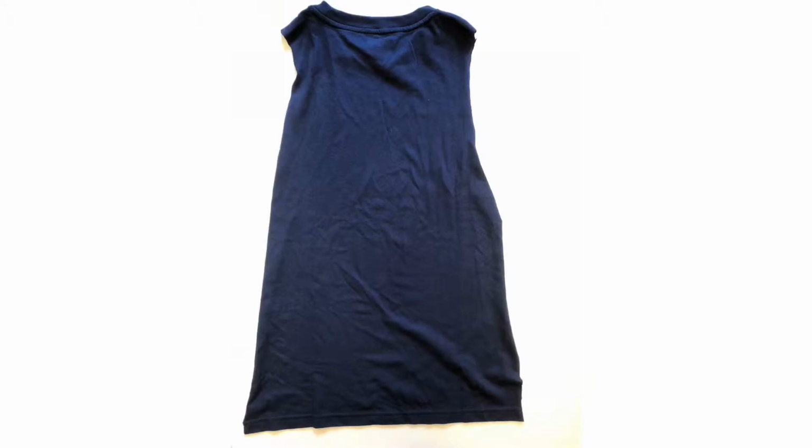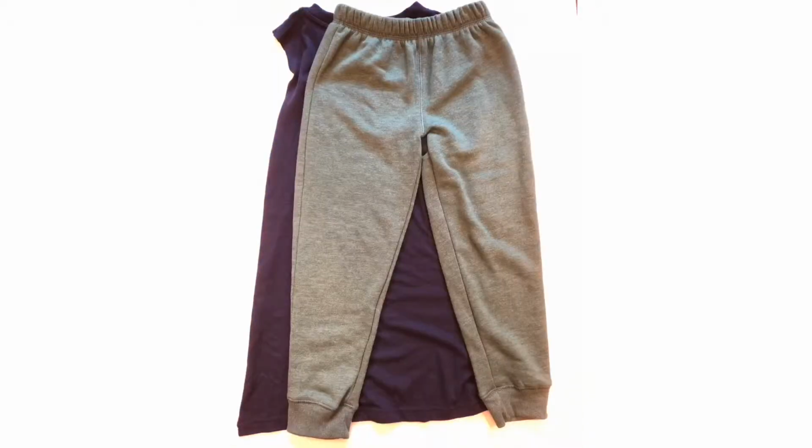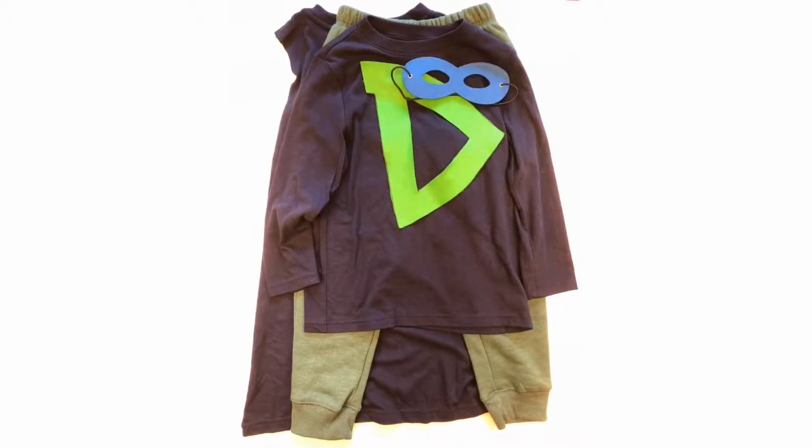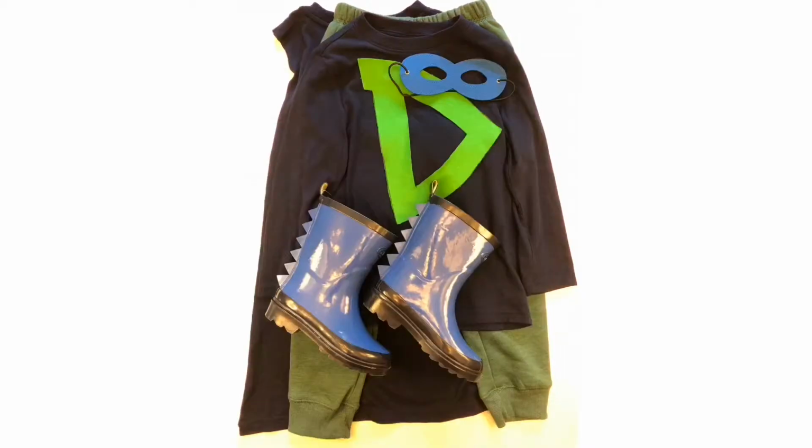Navy t-shirt cape, green sweatpants, blue sweatshirt, green felt D, blue superhero mask, blue rain boots.